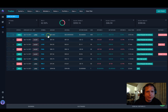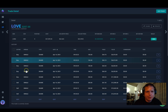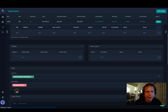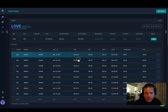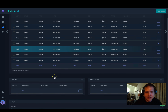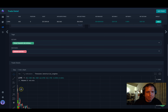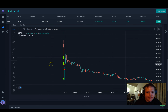So let's cover LOVE really quick, because this one was insane. They had pre-market earnings. If I look at all the shares I bought, the fat finger mistake was right here, where you see a 1-second difference. I clicked the button twice to buy 200 shares. And if we look at the chart, it's just really crazy how fast it tanked.